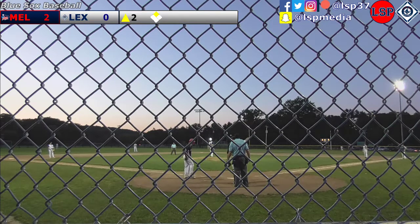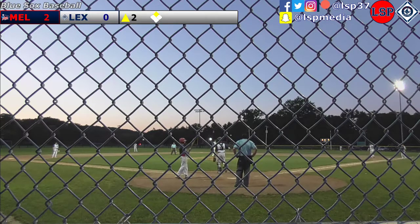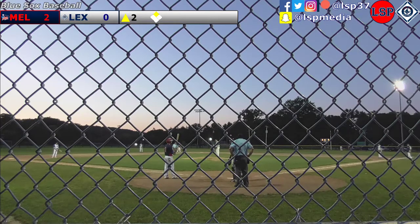Cortese picks up his first hit of the season after being 0 for 16 to begin the year. And they're going to appeal to first, and they say he was safe. He did hit first base. So that'll bring up Mike Gaddu in a possible sacrifice situation.